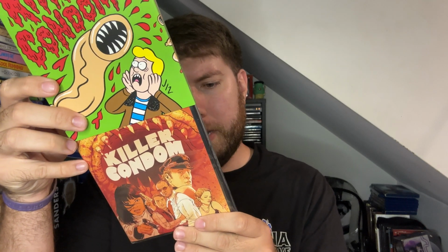Then we have like a more luxe version. I don't know the specific sub-label that this comes from. It is a Vinegar Syndrome title, but it's more luxe than a normal one. So this is Killer Condom. Comes in a nice like hard cover, and then on the inside is a slip cover. And then you've got the movie itself. This is a movie from 1996. I believe this comes from Germany.